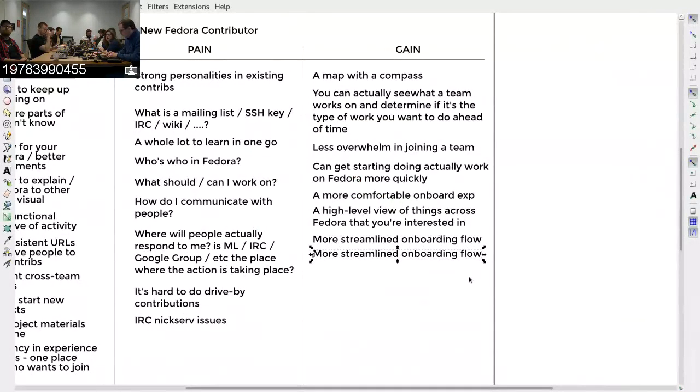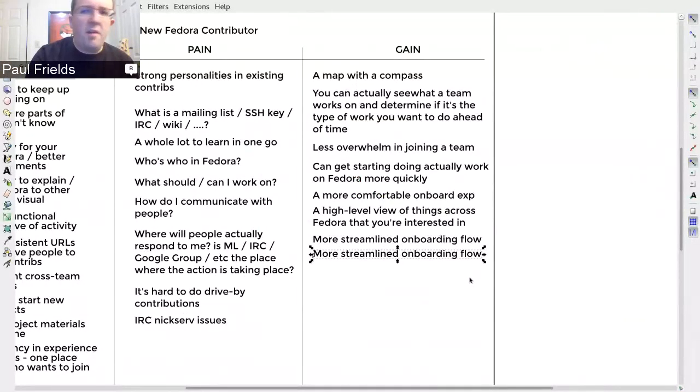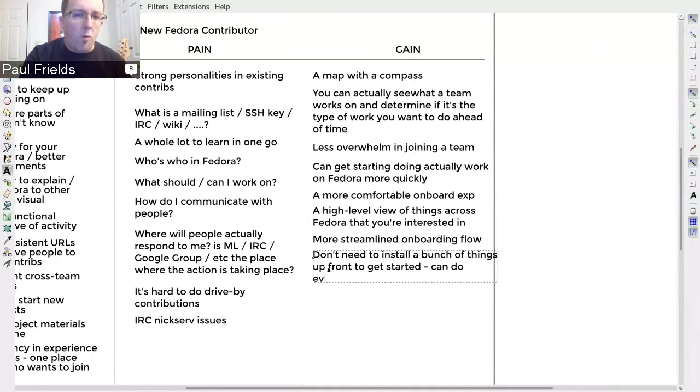What about the idea that, maybe this speaks to the streamlining thing, but now I don't have to install a bunch of utilities or other stuff that I may not be used to in order to be a functioning member of a team? Basically I could do a lot more of it through my web browser, which is the de facto work tool for just about everything that's modern nowadays.